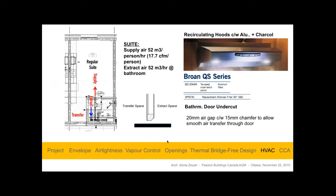So within each suite, the ventilation air is supplied to the combined living spaces and transferred through the suite entry and at the door undercut to the bathroom where it's extracted. Suite ventilation can be adjusted by 30% by the resident to increase the fresh air flow or the amount of heating and cooling to each apartment. We're also installing small silencers at each supply and extract for each suite.